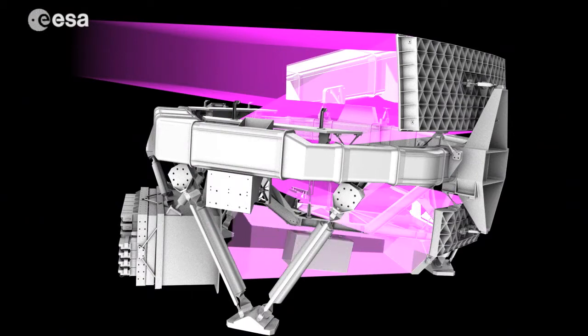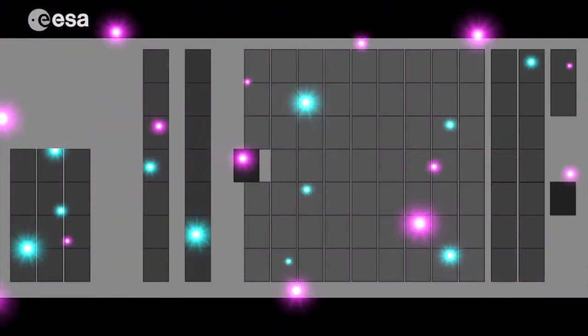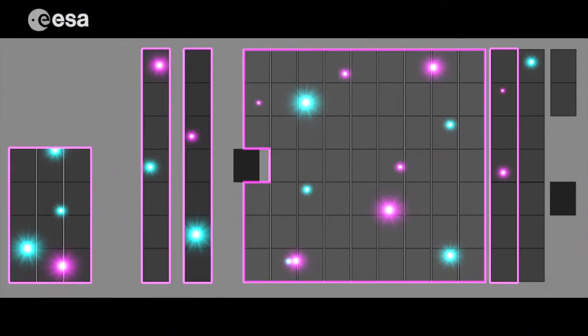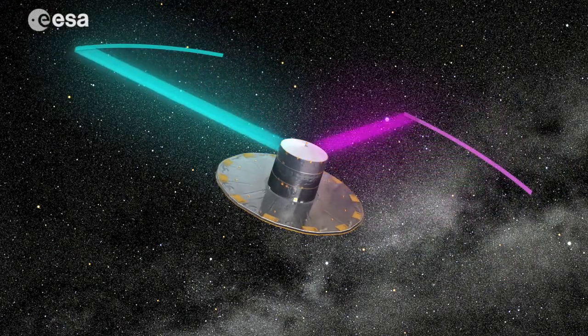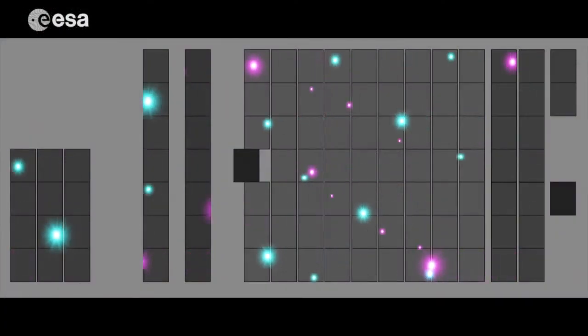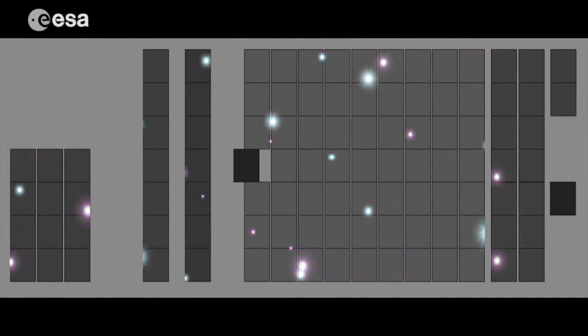When light from the second telescope reaches the camera, the second column of CCDs in the star mapper selects the stars that will be measured. As Gaia scans the sky, the light from both telescopes moves across the camera. But not all data need to be read out and stored.